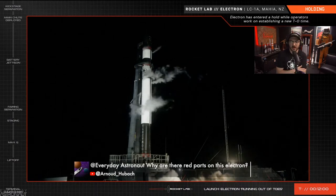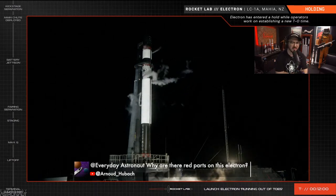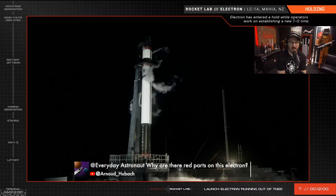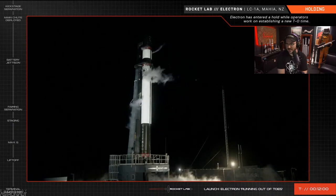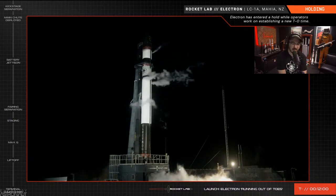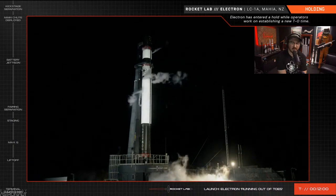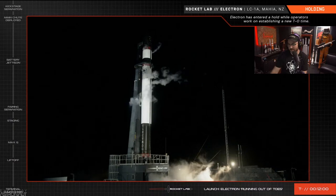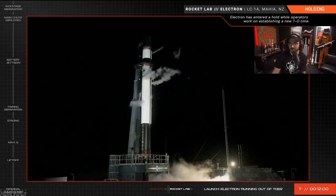From our nude, why are there red parts on this rocket? That is signifying that these are the reusable rockets. These are the ones that have the recovery hardware. They have painted it red, and I just think that's cool, and I'm glad they did. But I don't think there's any real reason other than it looks cool, which is a perfectly valid reason, 100% valid reason.